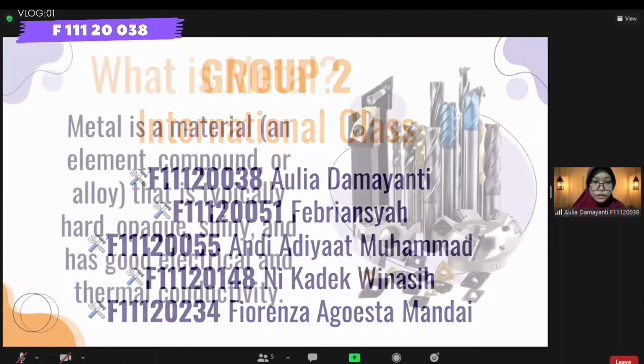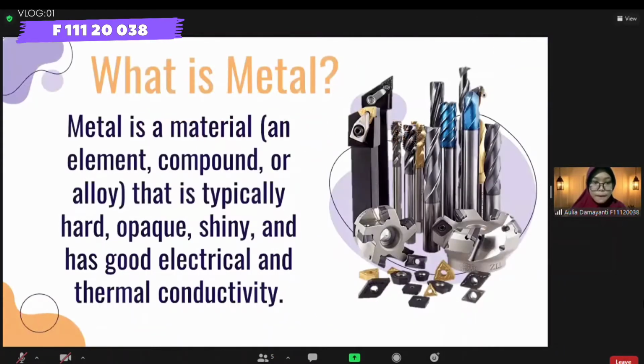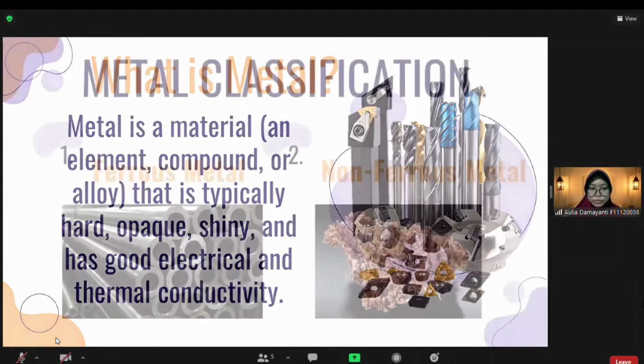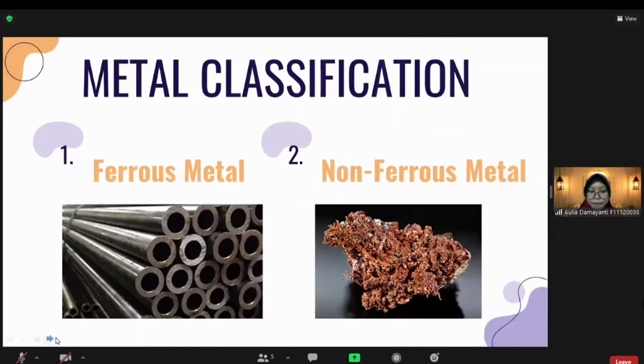So first, we're gonna know about metal. What is metal? Metal is a material, an element, compound, or alloy that is typically hard, opaque, shiny, and has good electrical and thermal conductivity. Metal classification: metal can be divided into two main groups, ferrous metals and non-ferrous metals.